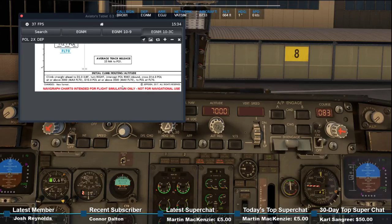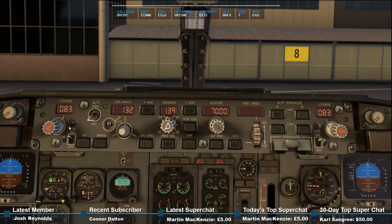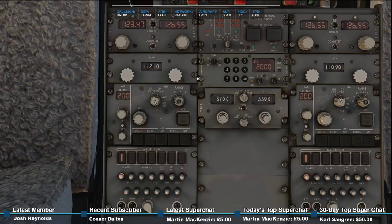That's about it, really. I like SIDs like this. So we'll just put in the QDM inbound. So it's off the 083 radial, but we always put the inbound. So we'll put 263. Let's put that my side here. And then we'll actually make Pole Hill active on the DME frequency, which is 112.1. Looks like there's no standby frequency for the nav aid, which is a bit archaic. I think even the 200 had an issue there.